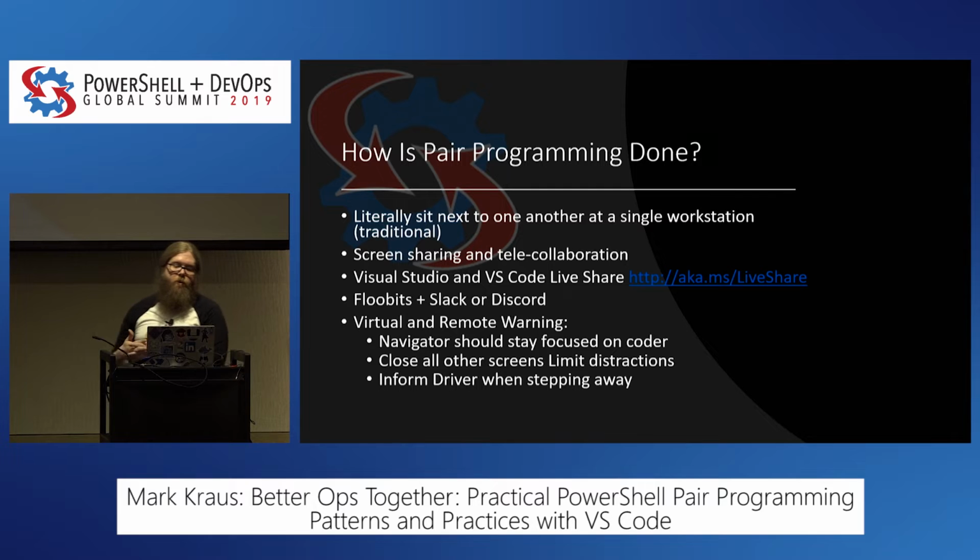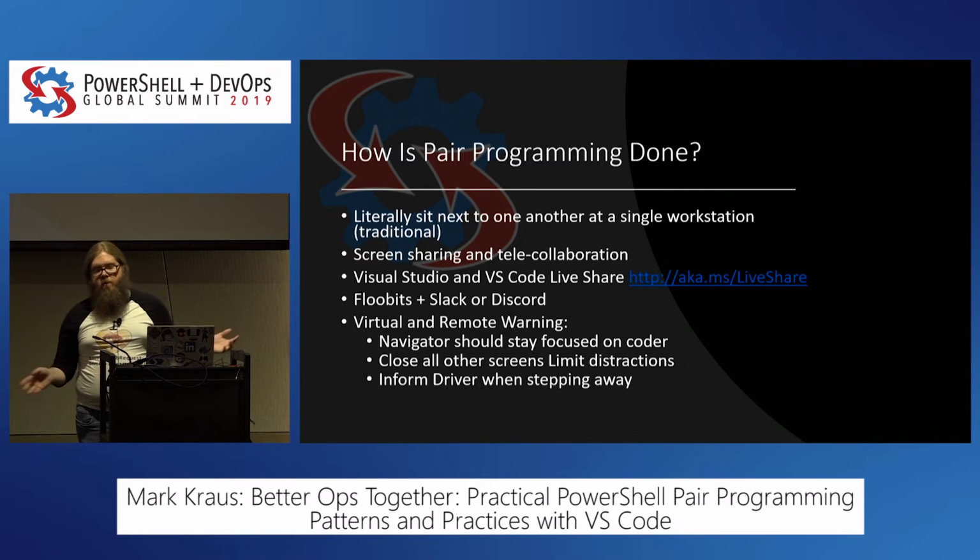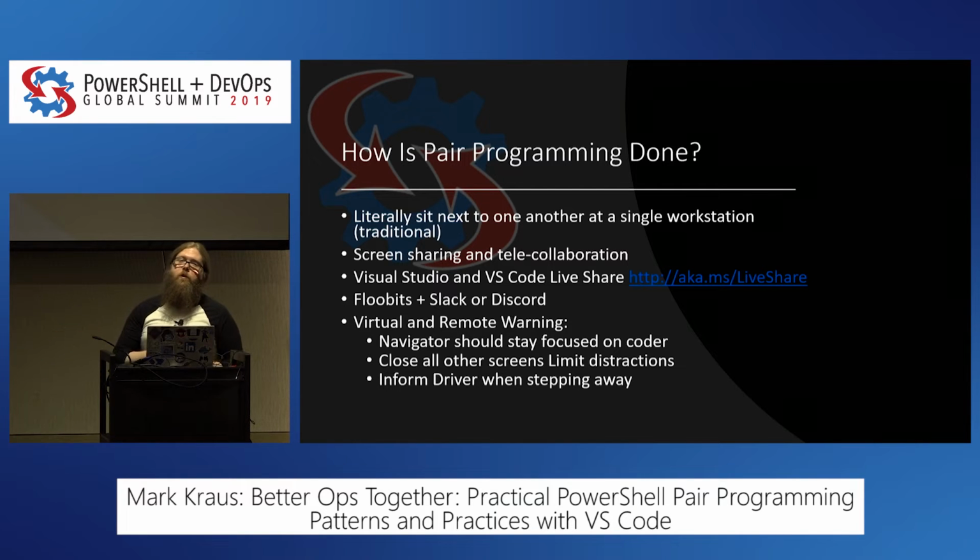But there's something to consider about virtual and remote pair programming practices. If the navigator is stepping away from the system to go get a drink or go for a bio break or something like that, you need to let the driver know so that they're not sitting there thinking that they're getting the benefits of somebody reviewing their code at the same time and just continuing the code. So you want to stay focused as a navigator for this. You want to close all your other screens, stop chatting on your other stuff. Just focus directly on the code sharing that they're doing and make sure that you're giving them your undivided attention.